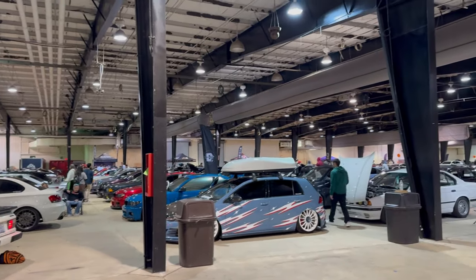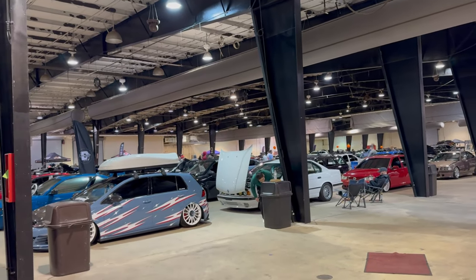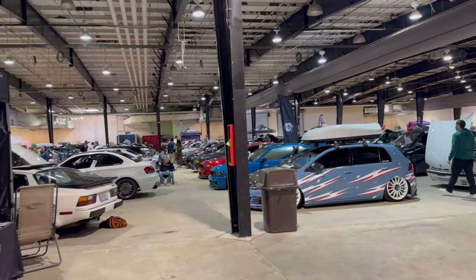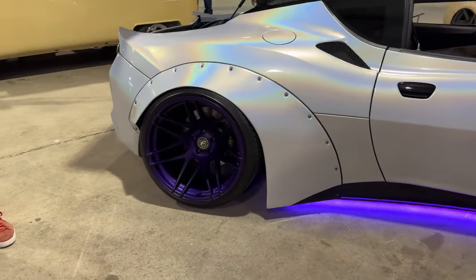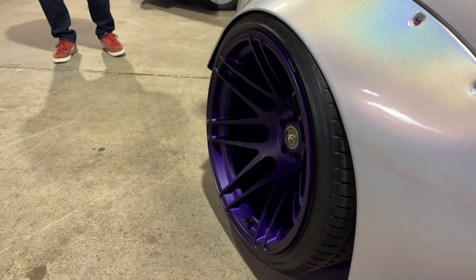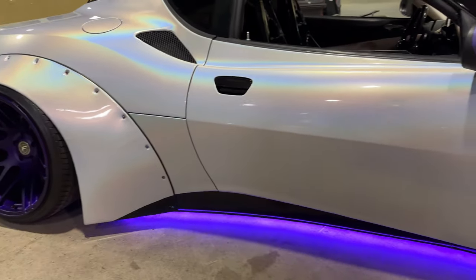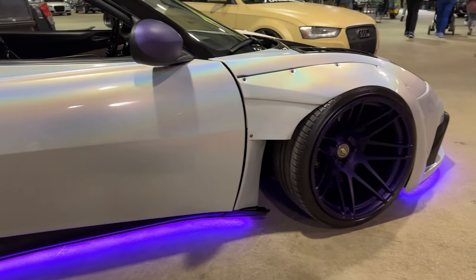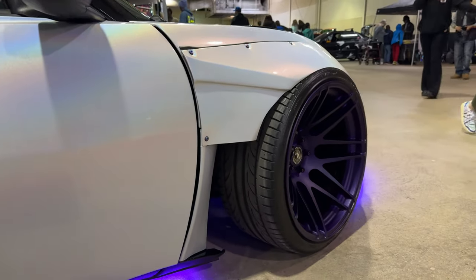I think most of the cars are actually already in, but I'll be walking around in a little bit to show you guys what's here. Four-star wheels, and they have the most concave design I've ever seen on wheels. Pretty crazy.